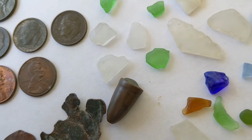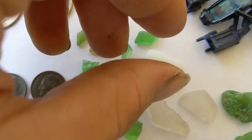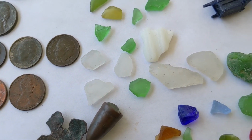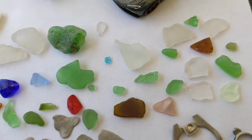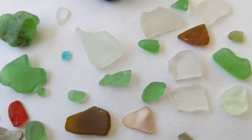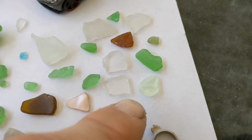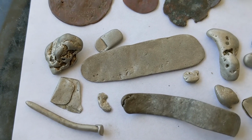Now, what I was saying about everything being tumbled. We got a bunch of tumbled glass. We got some old milk glass here. The edges are all tumbled and smooth. We got various colors, some dark blues, light blues, reds, greens, browns. I think this is a shell here, actually. It's kind of neat how that tumbled. We got this greenish yellow here. That's pretty.